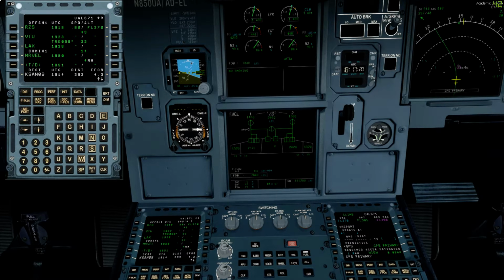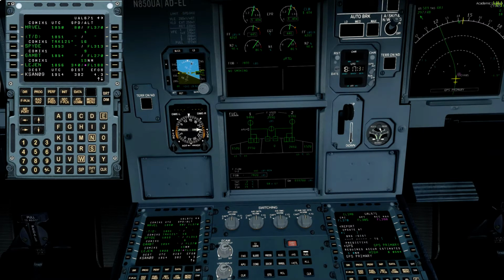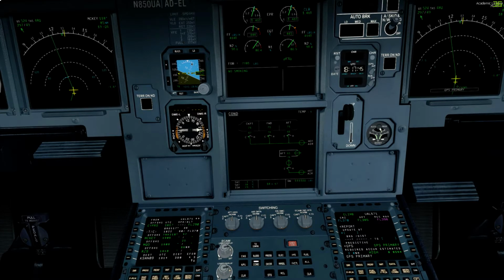Whoops. I missed that discontinuity, but she's good now. Right. Top of descent seems to be 4 miles after MRVEL. Excellent. I like to monitor the systems on this thing because I'm not quite sure what it's going to throw at me.